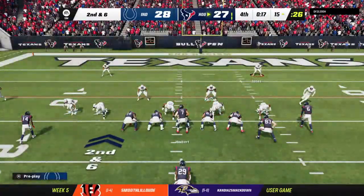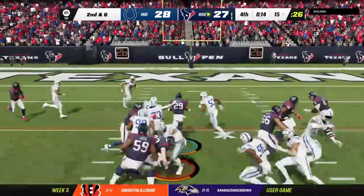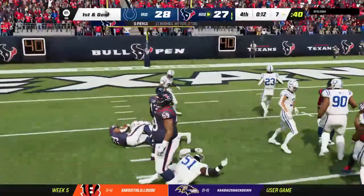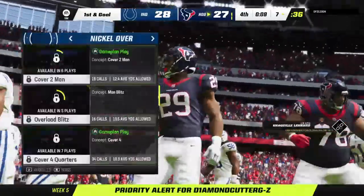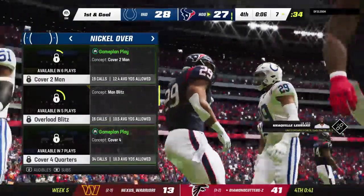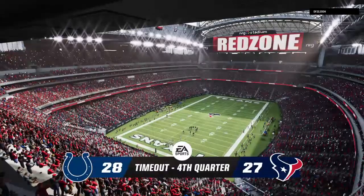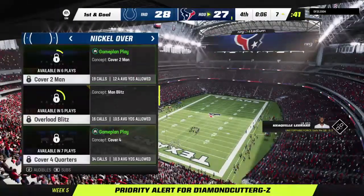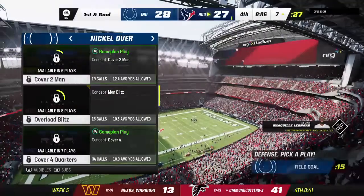Following the pickup of 4, here's 2nd and 6. Pierce takes it straight ahead. And here he'll get it down to the 7. It's an 8-yard pickup, and it leads to a 1st and goal. Now they get the timeout. It leads you to wonder, will they kick it here or risk running another play and possibly not getting down in time? We'll see.